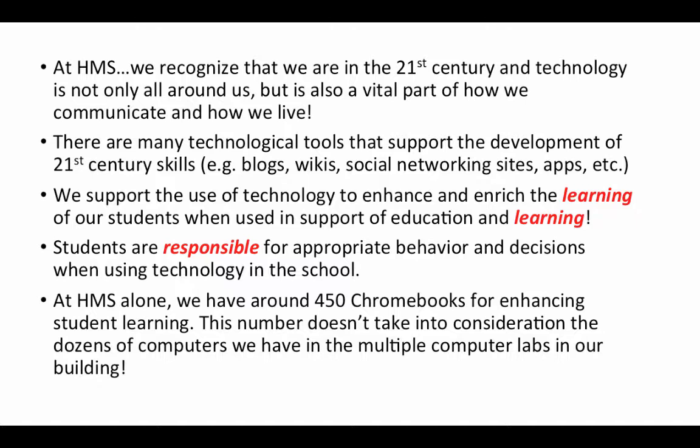We support the use of technology here at HMS to enhance and enrich the learning of our students when used in support of education and learning. Students are responsible for appropriate behavior and decisions when using technology in the school. Mr. McKay mentioned that at HMS alone now we have about 450 Chromebooks for enhancing student learning. This number doesn't take into consideration the dozens of computers we have in the multiple computer labs in our building. So to sum this up, technology is all around us. Technology is a part of being a learner in 2016.